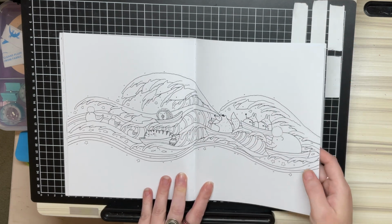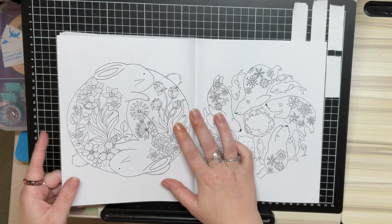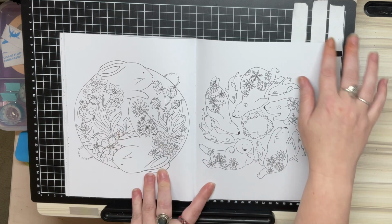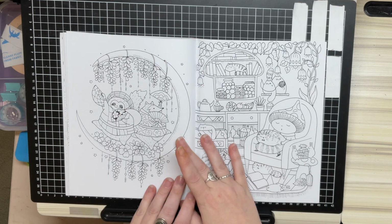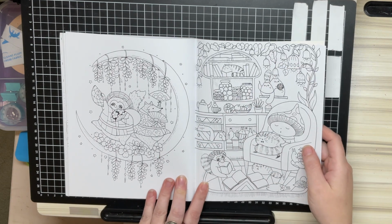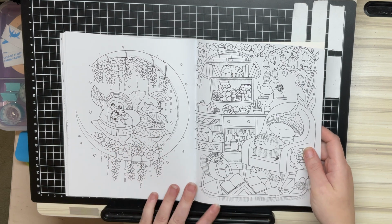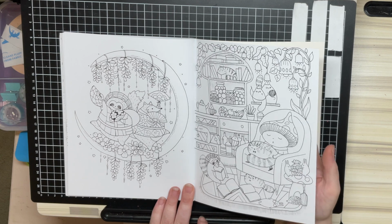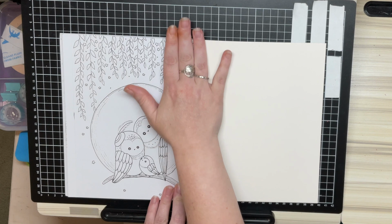Another nice little 2-page. Oh, look at the little dolphins. Didn't even notice them, part of the wave. Yin and yang rabbits. Oh, cool. A bit more Japanese theme for those kimonos. Oh, looks like everyone's a little bit tired. Oh, and then some cute owls.